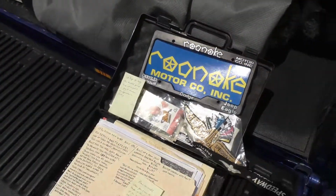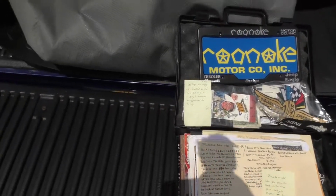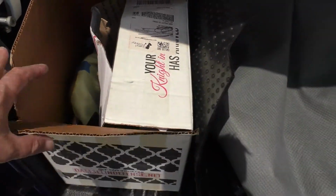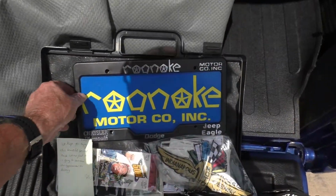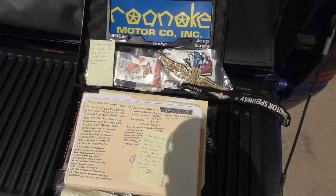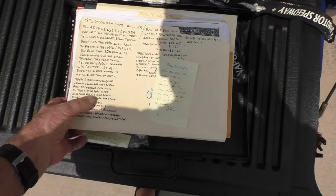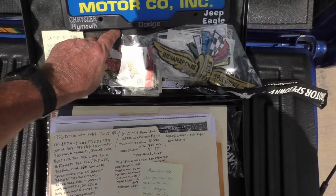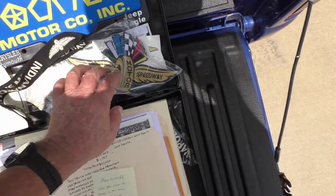Car cover here. This briefcase comes with it, which has all the documentation. You'll see a lot of photos at Spud's garage that go along with this that I've photographed out of here. Here's some extra mirrors and things. But this briefcase here, here's the Roanoke plate frame where it was still on MSO after it was the press pool truck. There's a huge file here on it. Talks about the truck. Very, very nice history on it. There's some Indy ticket stubs here, some other Indy stuff, jacket patch.